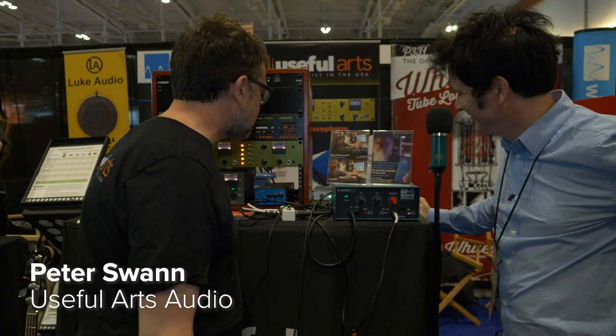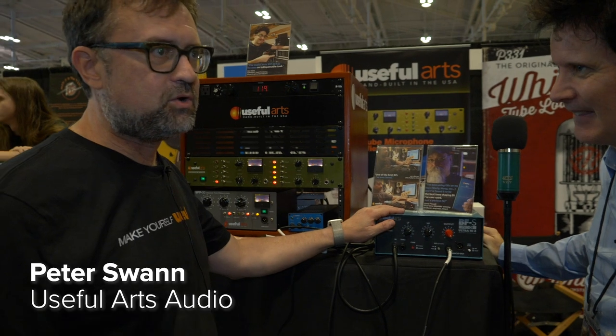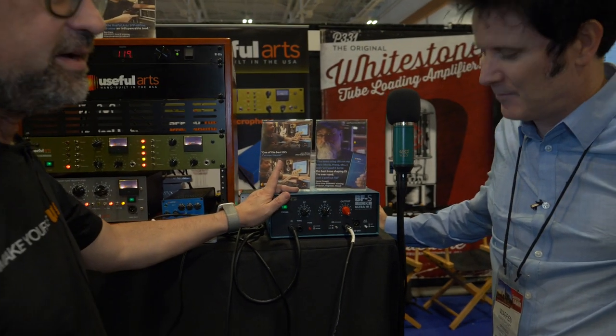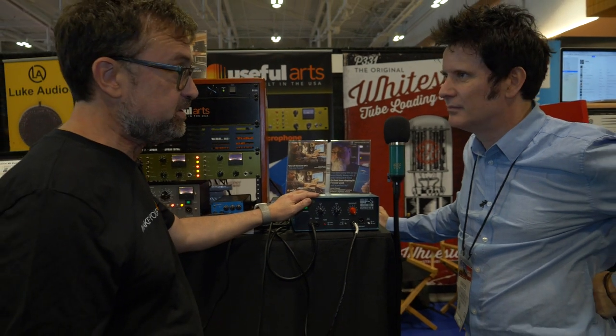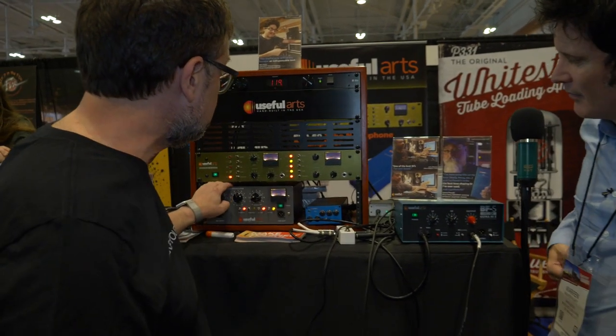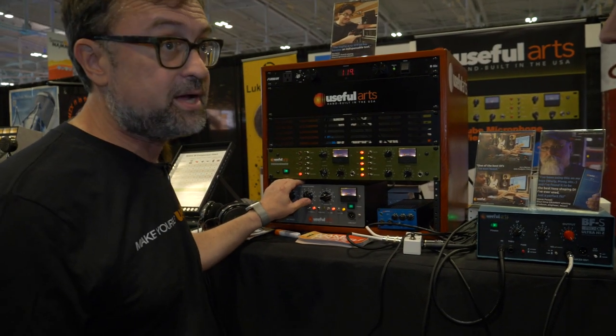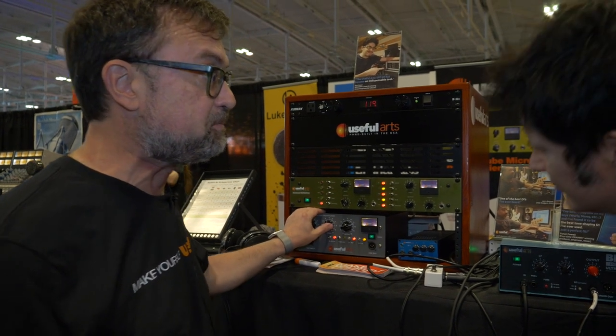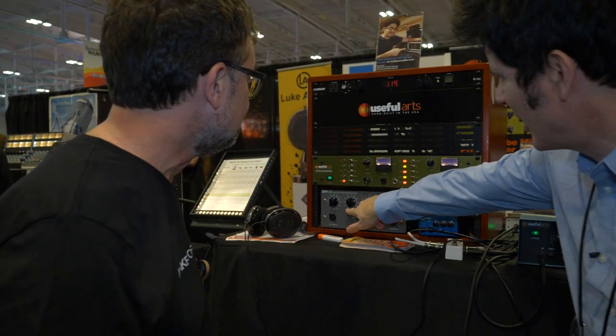At Useful Arts, we have a studio version of our DI instrument Brie that features an 80 dB noise floor, which is pretty good for a tube device. And a single channel all tube mic Brie with variable second harmonic distortion and inductively loaded outputs like the old Telefunkens. So is that the color here?